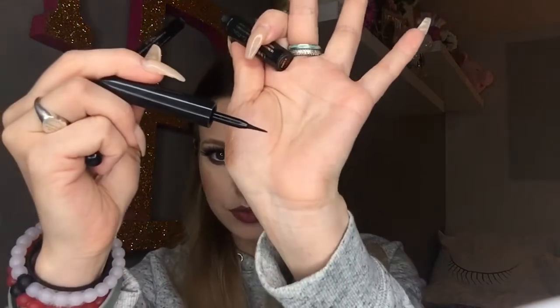I am obsessed with this. Like, I will buy them in bulk. It is such a good liner. And I think it's not really talked about that often because it's not one of their newer products. It's been out forever. I've used it since high school. It is such a good eyeliner. It's a really good point. It's really cute. It's a great eyeliner.